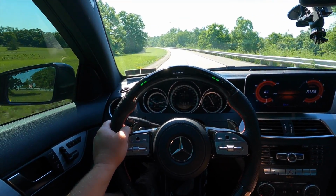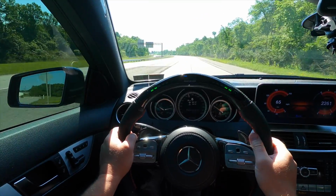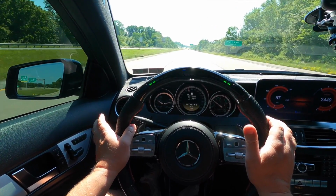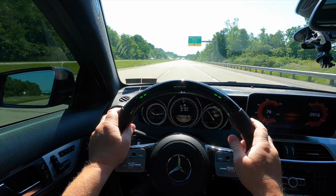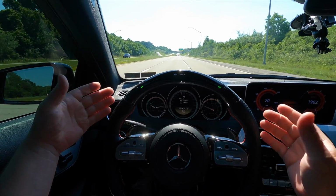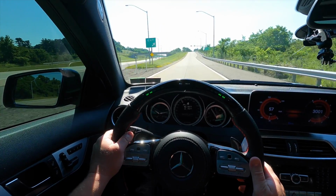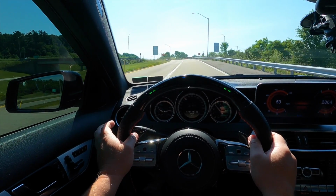Now, the transmission in this gen is the one thing that, you know, you can really tell that this car has some years on it, and it's not as fine-tuned as it is in the current gen C63. So it is a little slow. Downshifts are okay. And when you shift, it's not that it's super slow, but it's not super fast either. So I'll admit, I usually drive it in automatic, unless I just feel like downshifting and listening to the engine, or the exhaust note, I should say. Oh, just pure bliss.